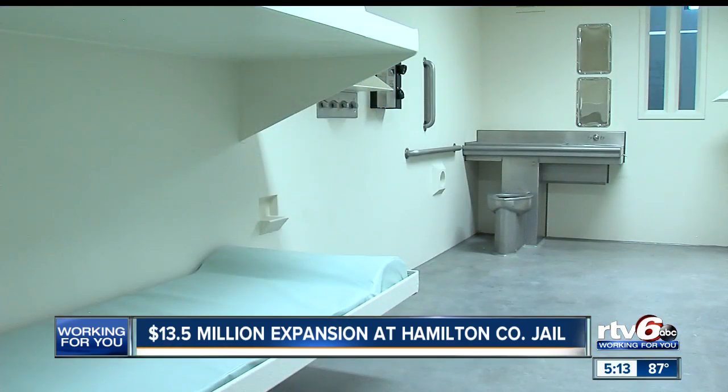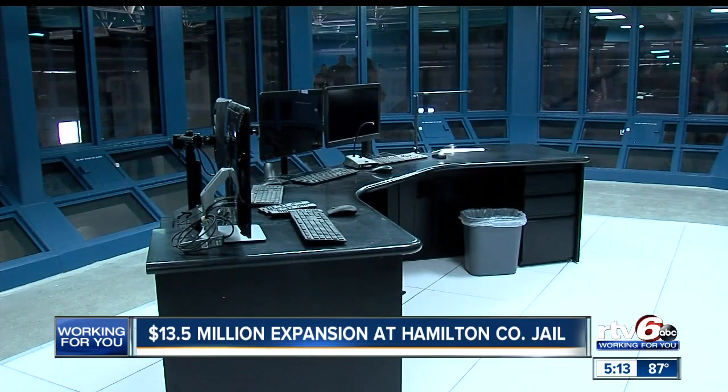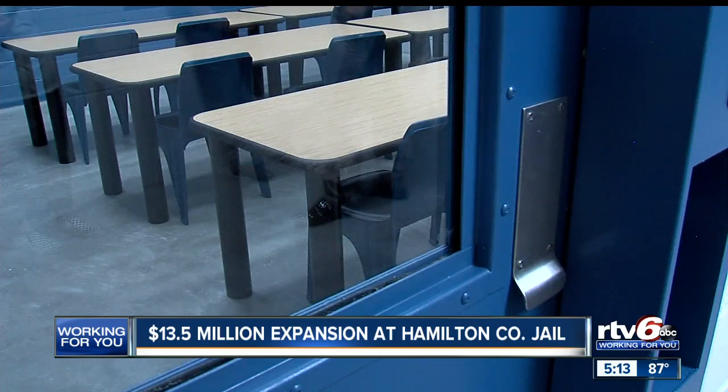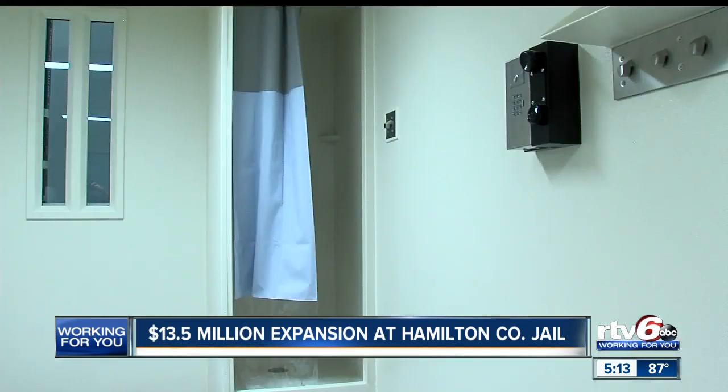One of the state's fastest growing counties now has more jail space, all because of a $13.5 million expansion. The Hamilton County Jail in Noblesville has added 120 beds to its facility because of the expansion. The Hamilton County Sheriff's Office says a change in state law in 2016 caused an overcrowding problem at the jail. That law requires lower-level felons to serve their terms in county jails rather than state prisons. The Hamilton County Sheriff says the jail was built 25 years ago to hold 296 inmates. Now the jail is pushing 400 inmates. Inmates will move into the new facility in early July.